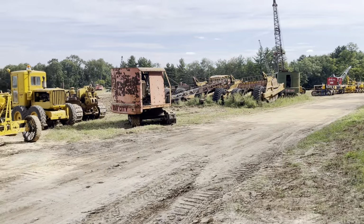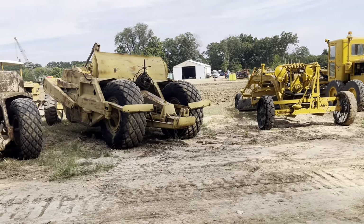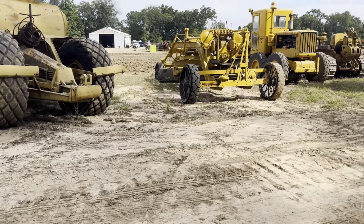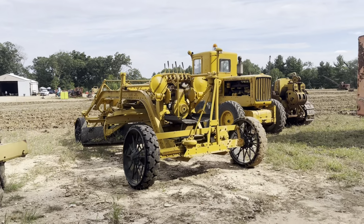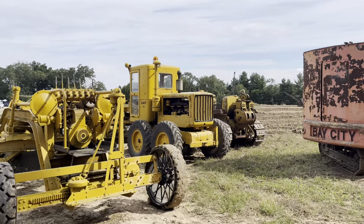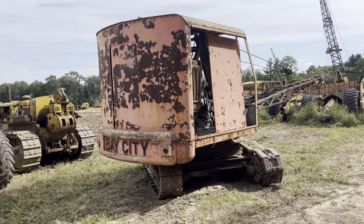Okay, we're gonna go over here. Two pull-behind scrapers, cable operated. There's another one of those Cat pull-behind graders. A lot of nice heavy equipment. I'm pretty sure they brought it in. And there's the Bay City, folks.